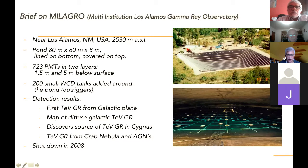One layer is at 1.5 meters below the surface of the water, and the other one is at 5 meters below. The idea is that you can get the electrons and positrons on the top, but they won't make it to the bottom. So when you get signal on the bottom, you know that these are muons. And muons are important because you not only have gamma rays, you also have cosmic rays. Cosmic rays is the name for charged particles, essentially protons or nuclei, and they come much more often, like 10,000 times more often than the gammas. So you really need to know how to separate them. You can separate them by looking at the muon component.